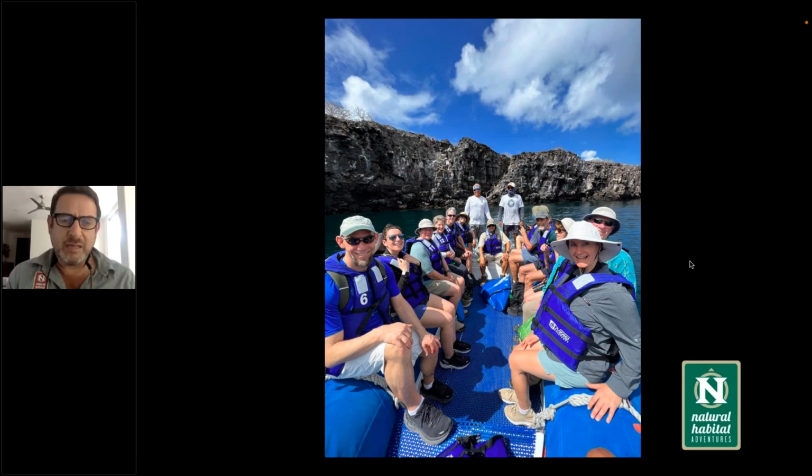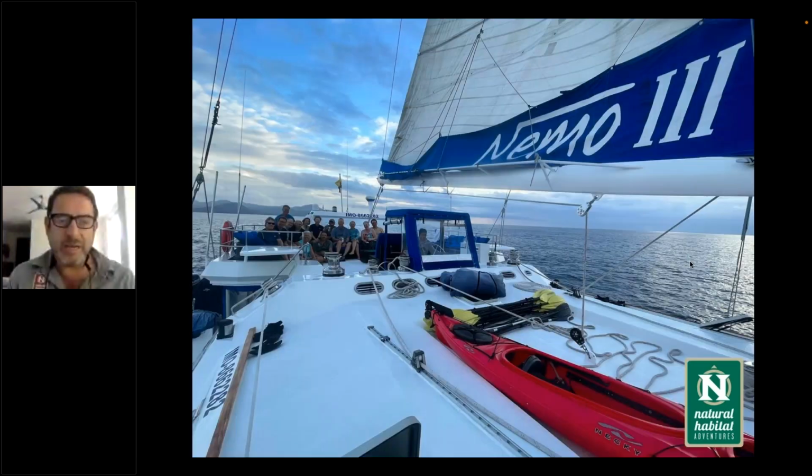And this is just a picture showing you how our guests can enjoy the navigation and sometimes the observation of marine mammals. Like the other day, we saw killer whales for 3 hours and also bottlenose dolphins. So we were very lucky.